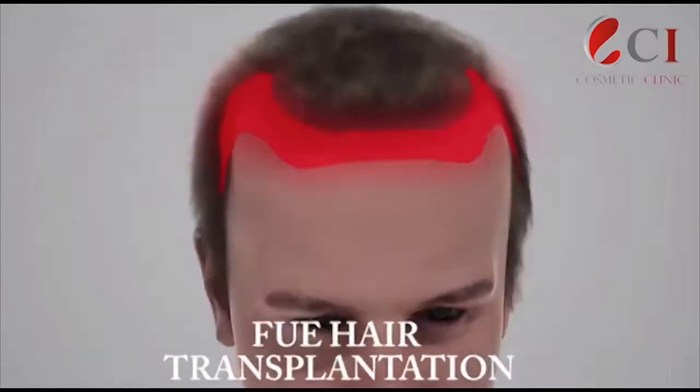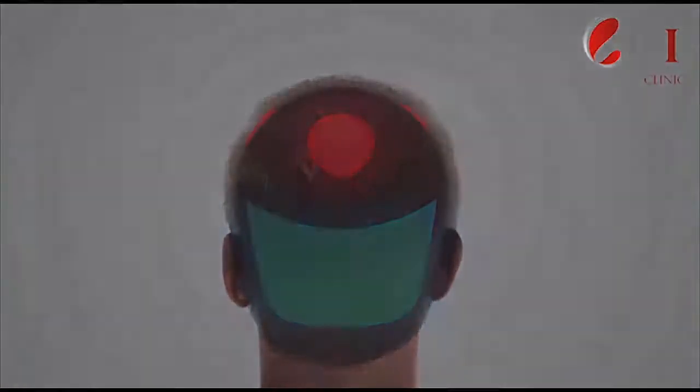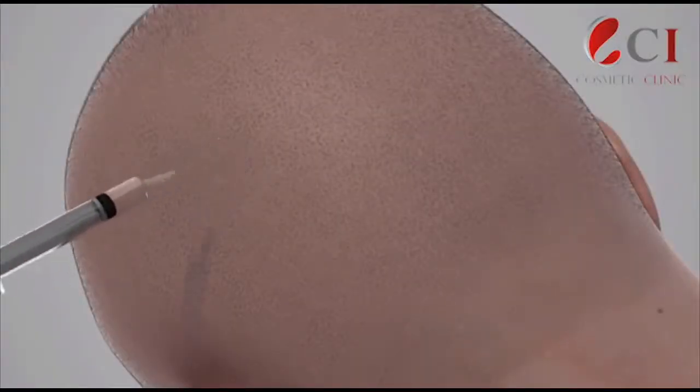FUE hair transplant is a proven medical procedure, improving men's appearance and confidence. In a hair transplant surgery, receding, thin or bald areas are covered with the hairs harvested from the donor region, marked with the blue color in the video. Before the surgery starts, local anesthetic is applied so the pain is minimum.